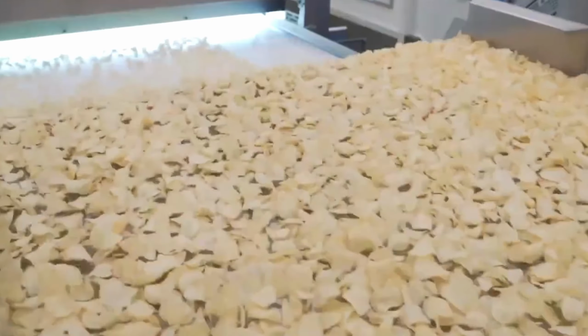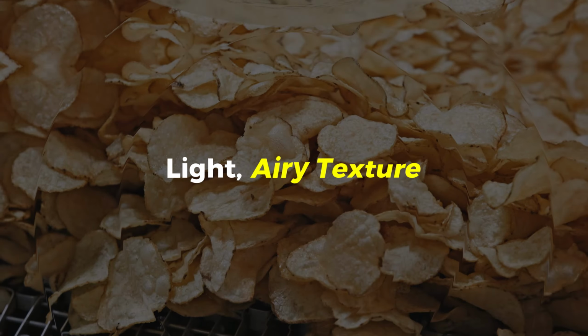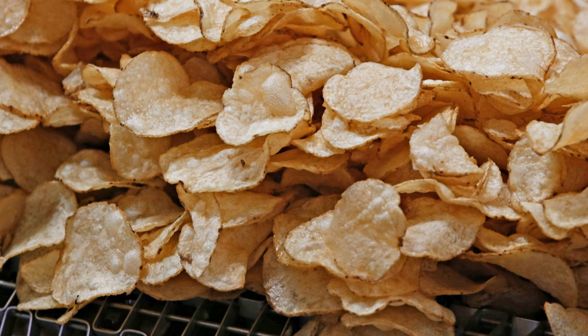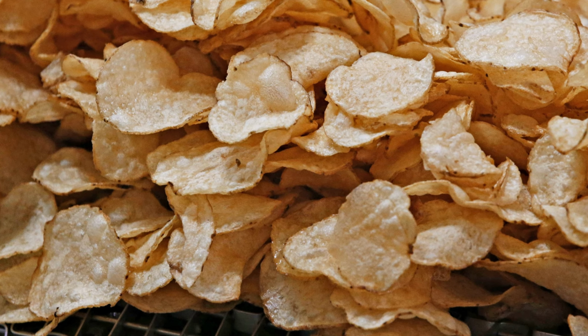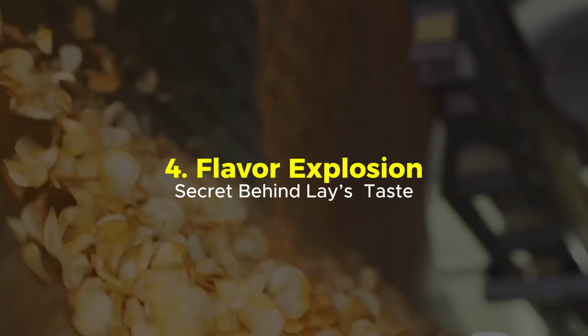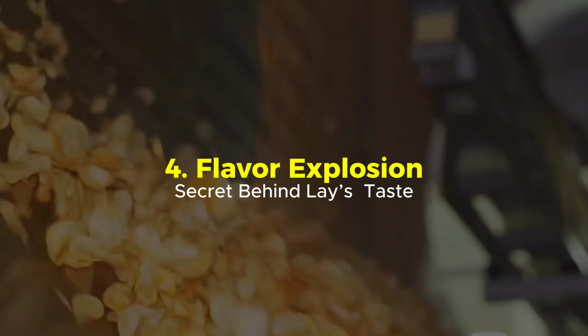The heat causes moisture inside the slices to escape, leaving behind a light, airy texture. If the temperature or frying time is even slightly off, the chips could turn out too hard, too soggy, or even burnt.